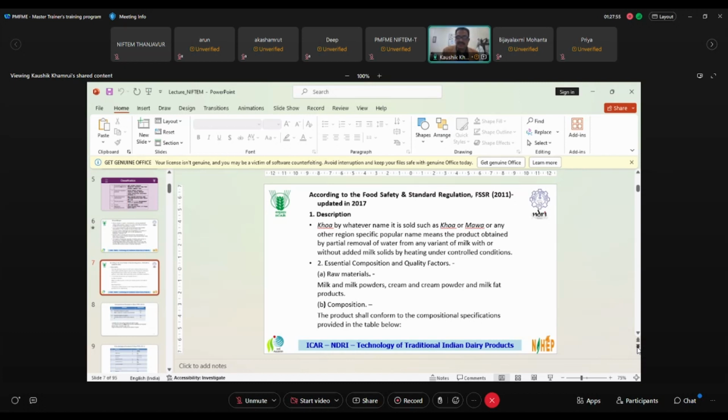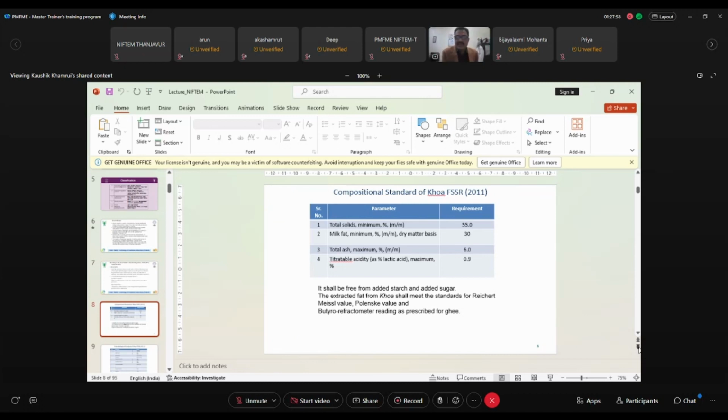specification. It says that the milk solids content of the khoa should be minimum 55%, and the milk fat content on dry matter basis should be minimum 30%, and the total ash content on the product should be 6% maximum, and the titratable acidity is 0.9%. And for example, any starch or sugar should not be added into khoa.